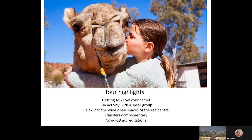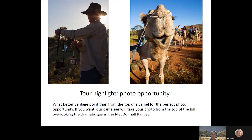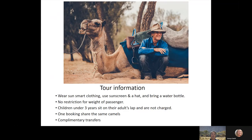Highlights are getting to know your camel. It's a really fun activity for a small group, and it's relaxing in the wide open spaces of the centre. You get to see animals, with lots of kangaroos just out there, letting the camels go past. It's a great photo opportunity. When we're halfway through the tour, we climb a hill and we overlook a gap in the McDonnell Ranges, and the camelier will borrow your camera if you'd like.